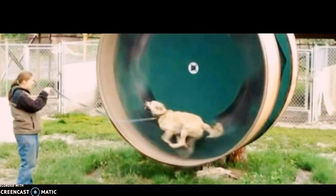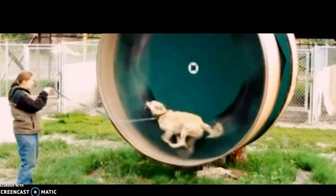Now you know, getting dogs ready for the Iditarod isn't as easy as attaching them to a sled and telling them to run.